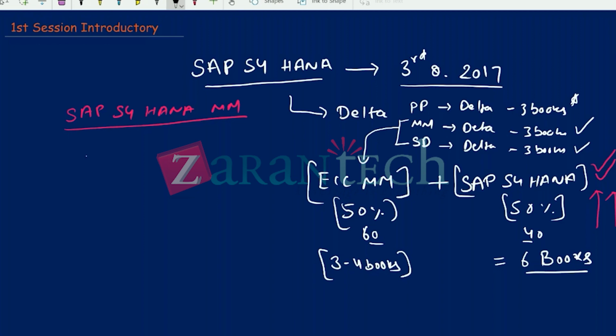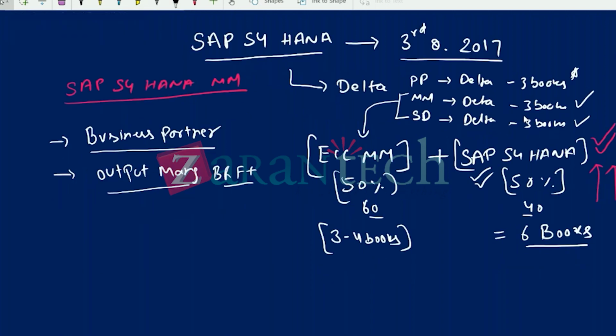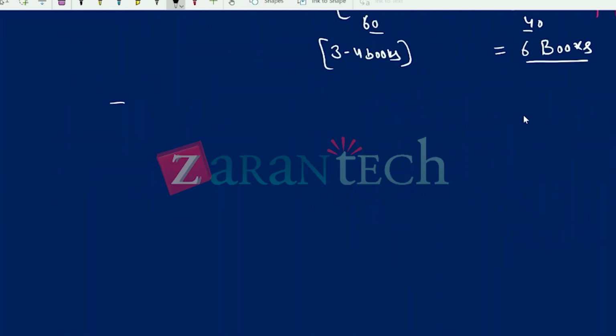The master data, which will be the biggest part, is business partner. We'll have a couple of specific sessions on business partner. That is the biggest topic in the simplification and is common across the modules. Your master data simplification and material master simplifications are common across the modules. Output management with BRF plus is common to both MM and SD.